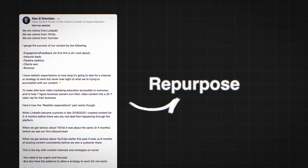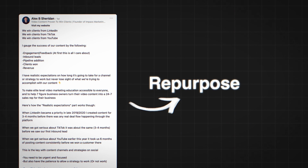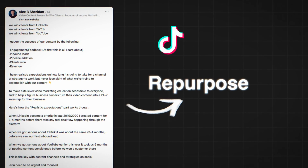The other downside of text posts is that if you're just creating text, it's harder to repurpose that content. You create a text post for LinkedIn, you're not gonna be able to take that text post and put it on TikTok or YouTube. So my recommendation with text posts is do 1 to 2 a week.